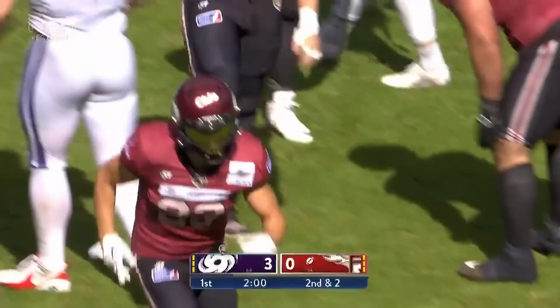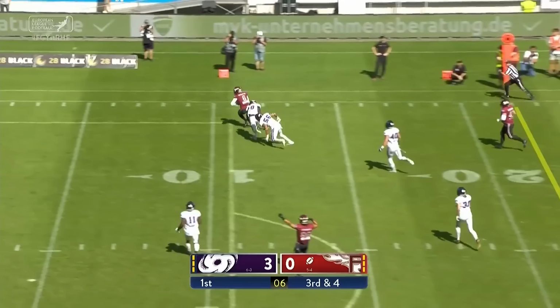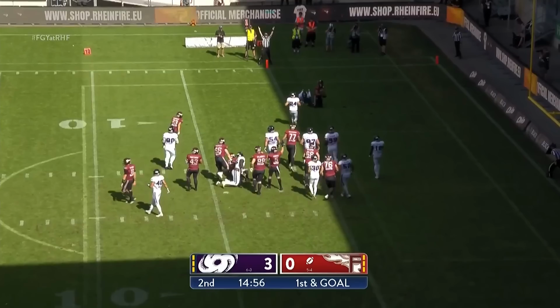They have time to get off one more play here on third and four. They might choose to wait and talk about it. No, Clark gets the snap, looking down the right side of the field. The catch is made, and staying on his feet down at the 1 yard line is Timothy Knutzel. First and goal. Clark is going to throw for it, and he's got a receiver open for the touchdown.